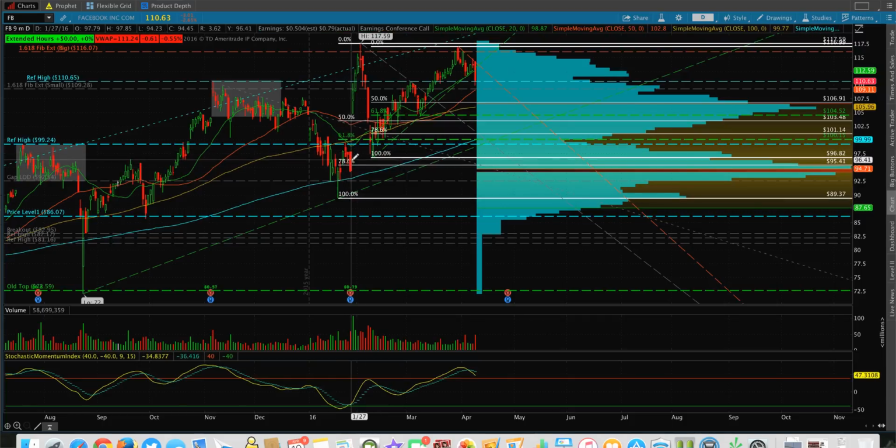So I would love to see something like this where we do get a little bit of a sell-off for a few days, maybe even a couple of weeks into the number, and it sets up for a nice long. That's my view on Facebook. Longer term bullish, short term though I am a little bit cautious here.